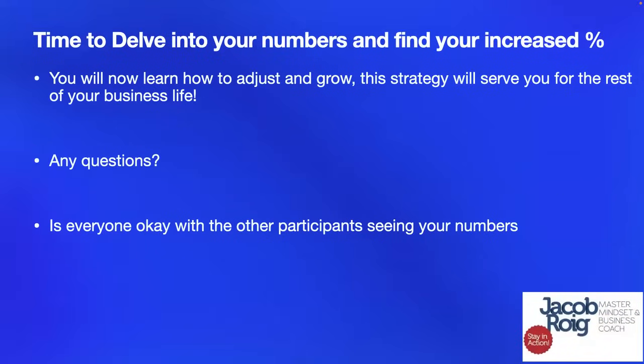So we're getting close. It's time to delve in. And so I'm going to pull up the calculator that I created. Now this calculator took me, I'm a slow mover, but it took me about 10 years to get it perfected. I'm really good at numbers, but I didn't realize that everybody isn't for a long period of time. So I would go through these numbers with people and go, oh, here it is.